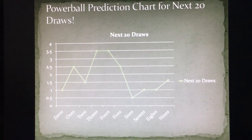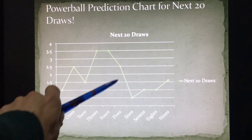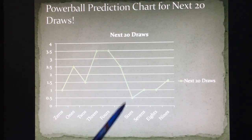So in order to have an average within the next 40 draws, the 3s and the 4s have to be drawn at least about 3 more times. So the 3, 13, 23, 4, 14, and 24 must be drawn 3 more times using the PB prediction chart for the next 20 draws. The 5s need to be drawn 2.5 times, 6 needs to be drawn 1 time, 7s need to be drawn 1 time, the 8s need to be drawn 1 time, and the 9 needs to be drawn 1.5 times within the next 20 draws to be average.